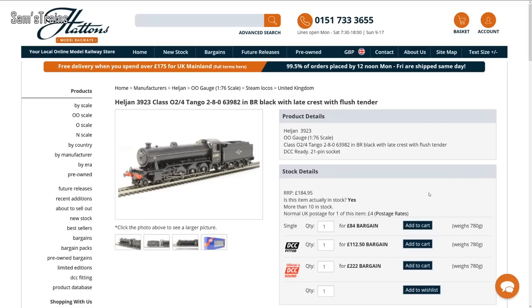At the moment, for example, Hattons are selling existing versions of the Tango for £84, and as a result, that will have devalued the model. Nobody in their right mind is going to be willing to pay double that just for a new version, so I have to ask, what on earth are Helgen thinking? And I also have a few questions as well. If people are expected to pay £160 for a loco that's previously been available for £84, so about half the price, there need to be some changes made, there need to be some issues addressed.